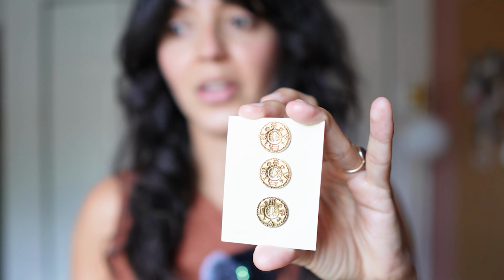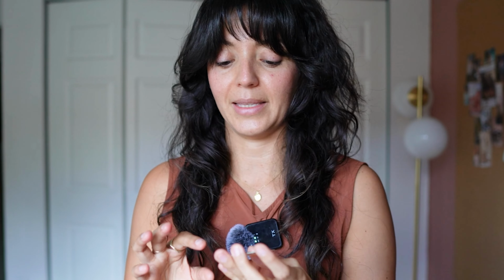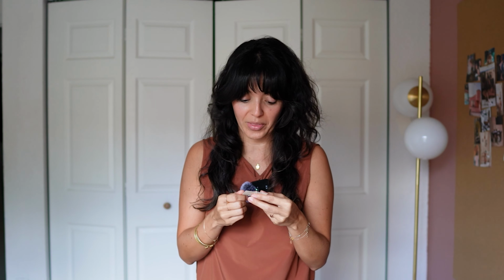I cannot think of anything more perfect for me and what I like than these buttons. The design and the fact that they're gold, and I am obsessed with them, like obsessed. So I'm going to really think about what project I'm going to be using them for.